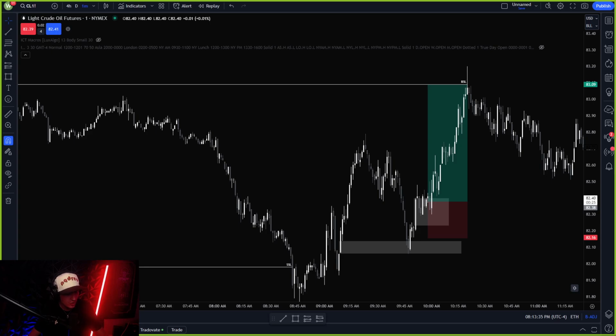What time frames are usually good? I use every time frame. I use every time frame to overlap my bias.